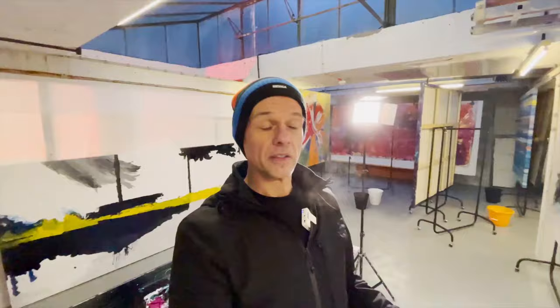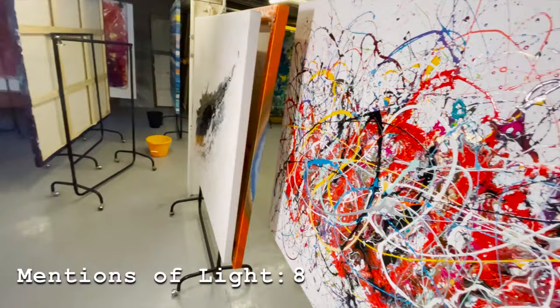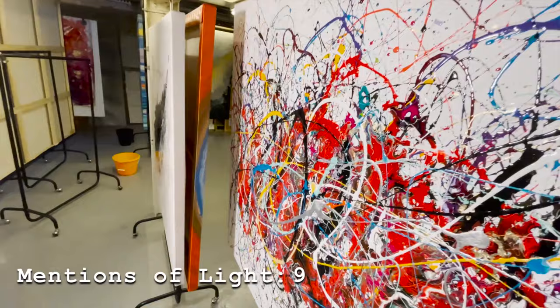Here we go, we've finally got it lit up, and can I just show you this? How incredible does that look? So we've got this lit, as you can see, now because the light's fading a little bit in here, but wow. I've put the light on an angle just so you can see some of these incredible layers of texture and paint.